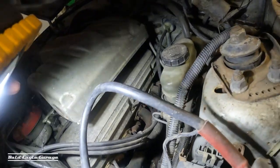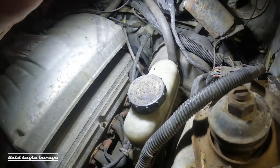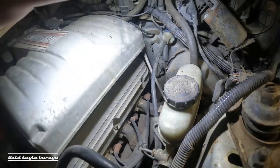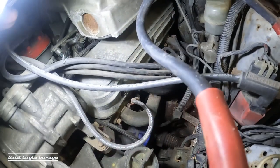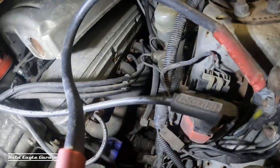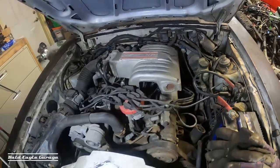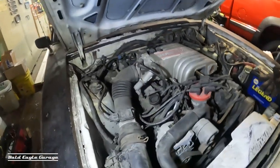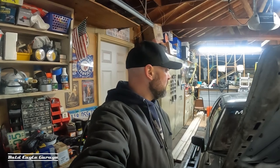And I'm not seeing an oil dipstick. It should be on this side, and I'm not seeing it anywhere. It should be like right here. Nowhere to be found. Well, there you go. There's a fox in the hen house, so to speak.